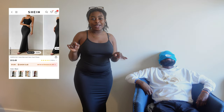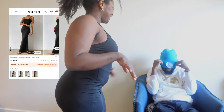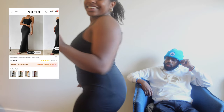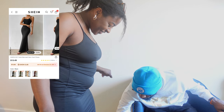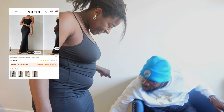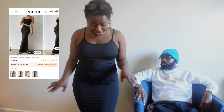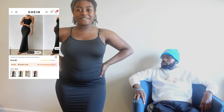Insert a little clip of the bottom because this dress is too cute. Okay, open your eyes. Oh yeah, got that. You see the bottom? You got the thing, whatever they call it. It's like mermaid. Mermaid, that's right. Sundress season is in effect.